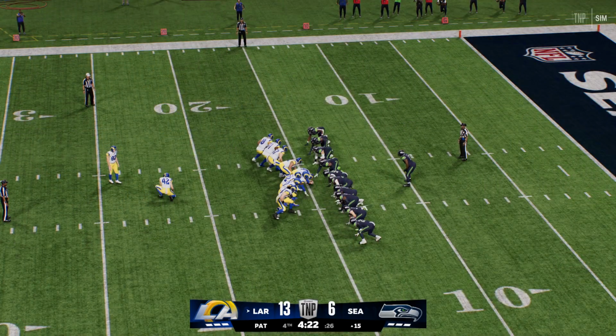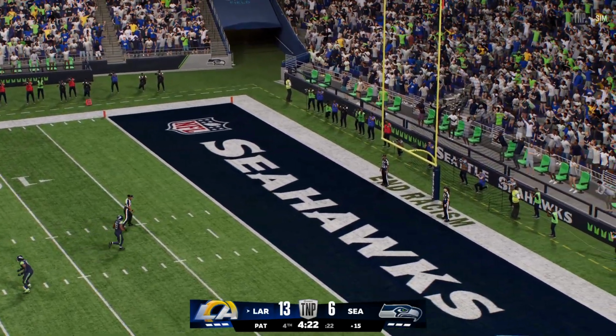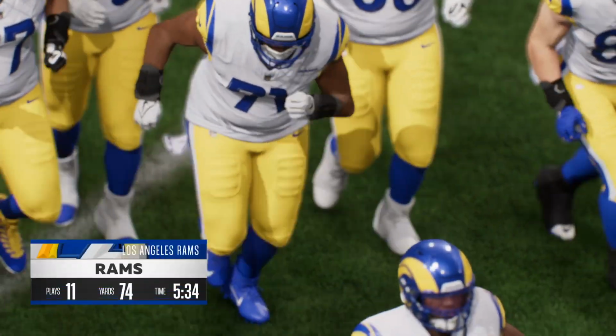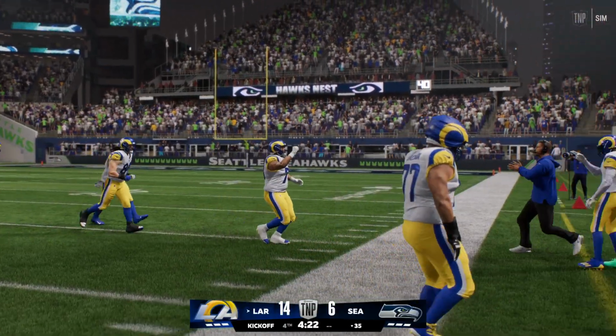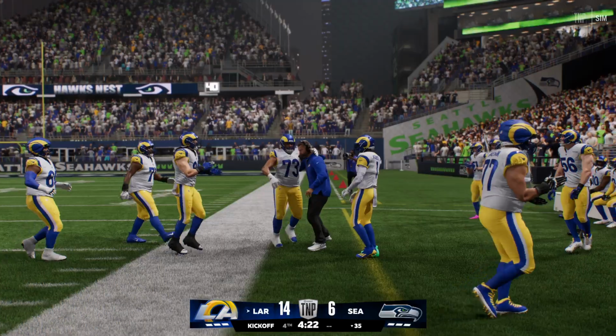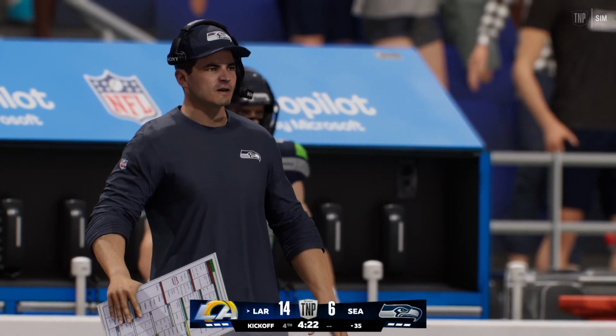The call is to go for 1 and kick the extra point. And it's up. It's good. Our score, 14-6. So that one a long 11-play drive. And it was capped off by the Kyron Williams touchdown run.